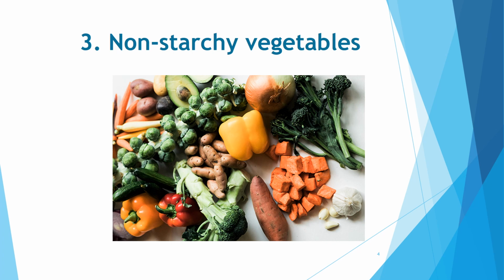Number 3, non-starchy vegetables. Fill your plate with non-starchy vegetables like asparagus, Brussels sprouts, cabbage, broccoli, cauliflower, tomatoes, peppers, celery, carrots, leafy greens, and onions, as they are low in calories, high in fiber, and contain protein. These vegetables support all of the goals we are trying to accomplish, says Zumpano.